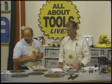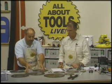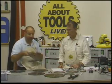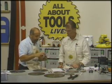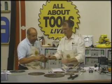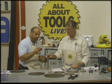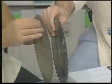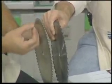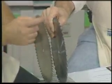Now, if you're using like a thin kerf blade, let's see, this is actually a thin kerf blade, and it's very, very much thinner than a standard saw blade. And the reason they do this is to take away less material, and actually that makes a lot of difference in something like cutting an expensive exotic hardwood or expensive veneers. When you're cutting up a lot of strips, it makes a difference.